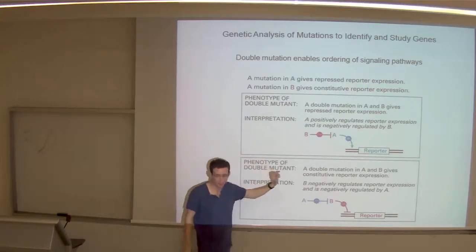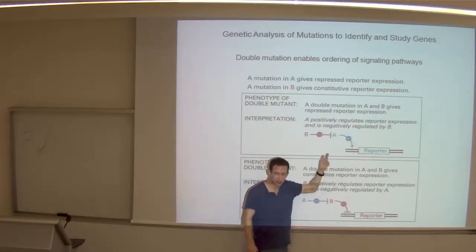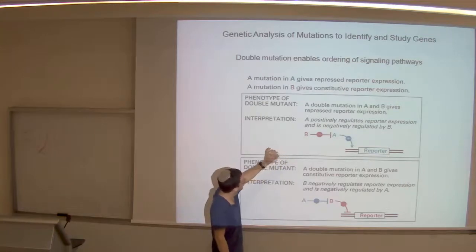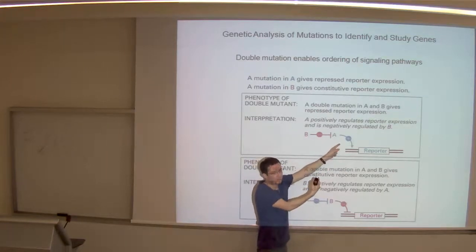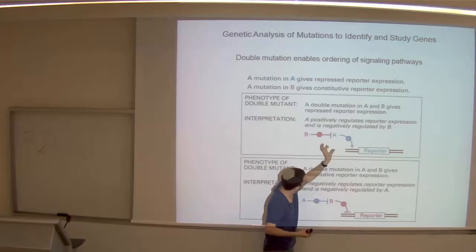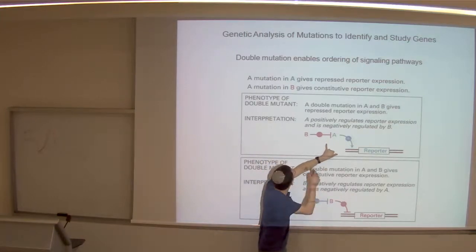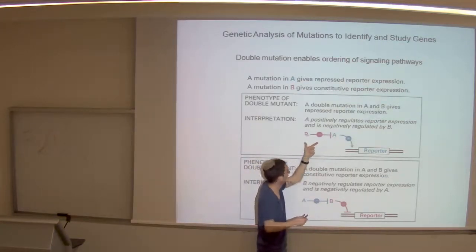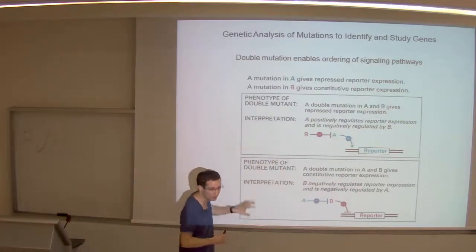And now we perform a double mutation experiment, and there are two possible scenarios, two possible outcomes for this experiment. And for each one, there's only one explanation for the order and the interaction between these two components. So if upon a double mutation experiment we get repressed or low levels of cyclic AMP, then it was the A effect that is dominant, that affected this outcome. That means that A, that is more directly linked to the reporter, is downstream to B, and the only possibility that will explain this result and these two pieces of evidence is that B is an inhibitor of A, and A is an activator of the reporter. So you can think about it more at home, but that's the only scenario that will explain these three results.